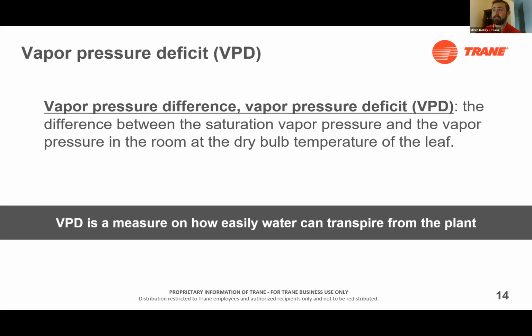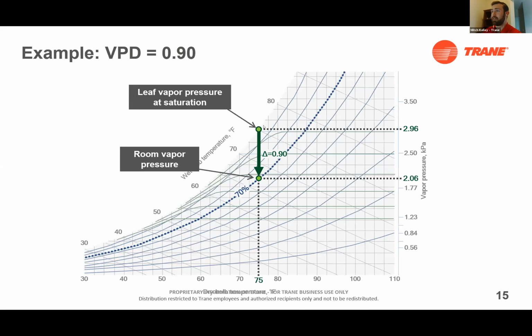The vapor pressure deficit is the difference in vapor pressure between the saturation vapor pressure and the vapor pressure in the room at the dry bulb temperature of the leaf. So on a psychrometric chart, here's what it looks like. Hopefully you can see my mouse, but basically the top green dot is what the vapor pressure would be at the saturation curve. That would be the point where the air in the room could not hold any more water within its certain volume. What we see on the lower green dot is what the room vapor pressure actually is. That's measured in terms of the relative humidity.